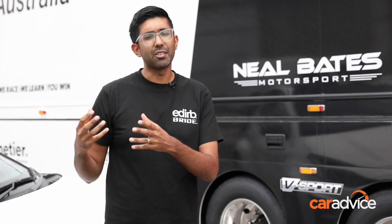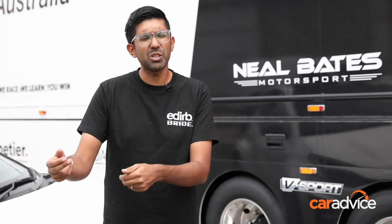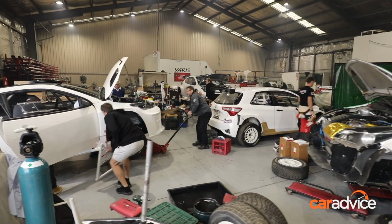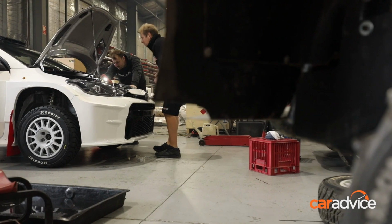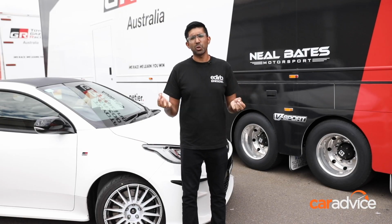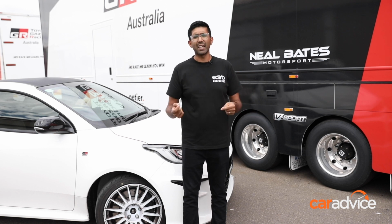What it can't do is take the road car, modify it beyond recognition, and then use that instead. Even though the GR Yaris was designed with WRC in mind, it sadly won't make its competition debut. The coronavirus pandemic has thrown a spanner in the works of testing, which means Toyota have decided to use last year's car again this year.